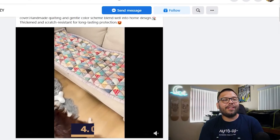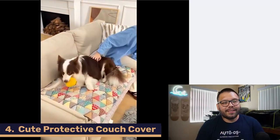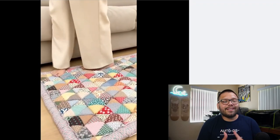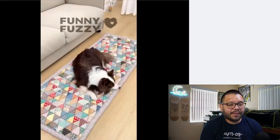So up next, we have the Fun Fuzzy couch cover. Now, this is the Facebook ad for it, and as you can see, it's pretty easy to use. I mean, it is a couch cover overall. How complicated can it really be? But the primary use for this does seem to be for your pets, so that way your pet can lay on it, whether it be either on the couch or on the floor. Other than that, it's pretty straightforward.